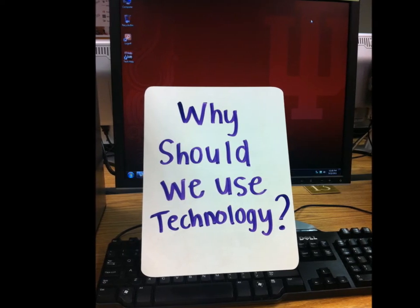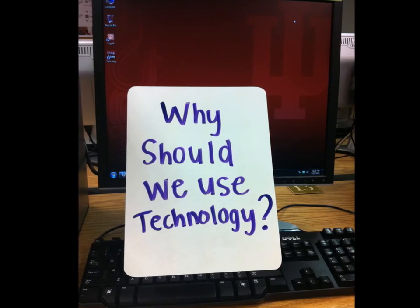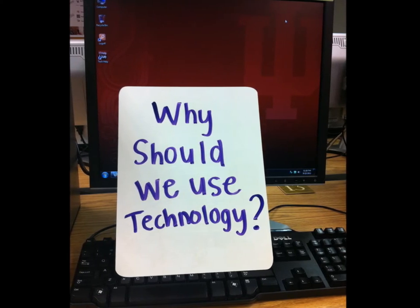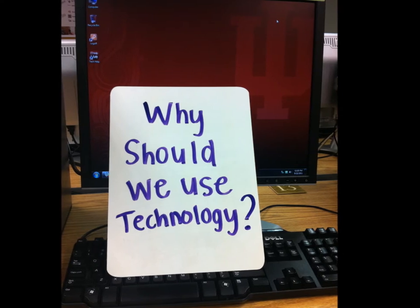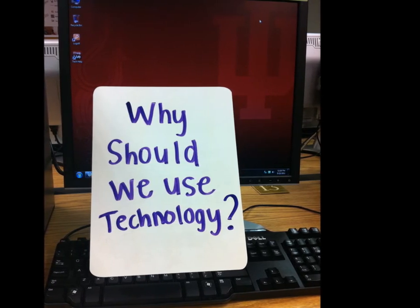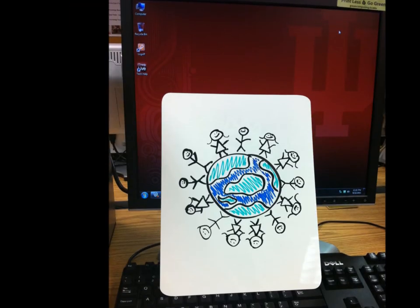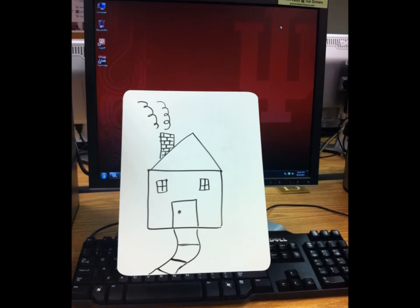Why should we use technology in the classroom? First of all, you should know that technology isn't a teaching substitute, more of a valuable aid that provides children with new ways of thinking. Technology has become a big part of our lives, our communities, and our homes.